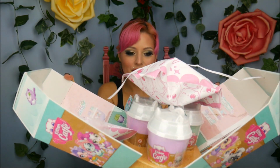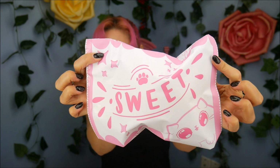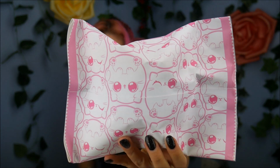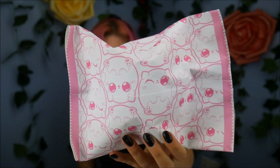Oh, we got some stuff in. Oh my God, they look like lattes. They're cups of latte. Oh, what is this? It says sweet, and it has the cutest looking kittens ever on this package. That is adorable. Love that. And then this one says biscotti. Oh my God, that is so adorable. They're killing me with this packaging already. Is it a squishy? I don't even know what's in there, but it's cute. The packaging is just getting me.